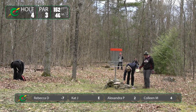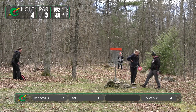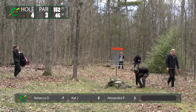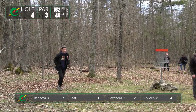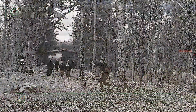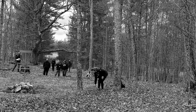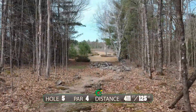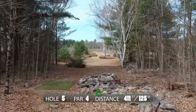We could all take notes and tips from these ladies. And that's a wrap there on hole 4. Oh, another smooth, buttery Rebecca. Amazing. When I grow up, I want to be you.